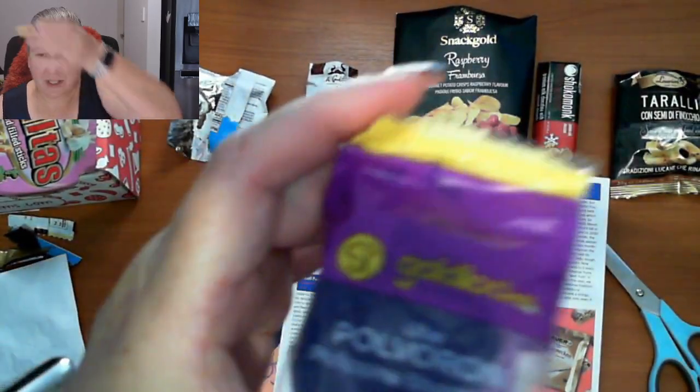Goldilocks Ubi Pulvorum. Okay, let's see if I can. Okay, that looks a bit interesting. Anyone like purple? I like purple. I give up on this autofocus.